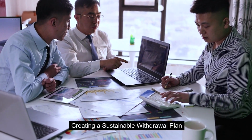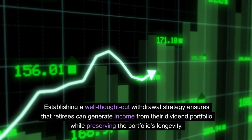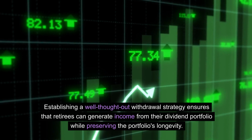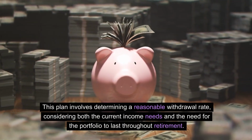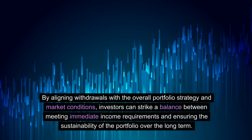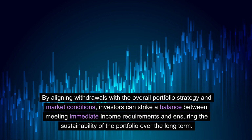Creating a sustainable withdrawal plan. A sustainable withdrawal plan is essential for investors in or approaching retirement. Establishing a well-thought-out withdrawal strategy ensures that retirees can generate income from their dividend portfolio while preserving the portfolio's longevity. This plan involves determining a reasonable withdrawal rate, considering both the current income needs and the need for the portfolio to last throughout retirement. By aligning withdrawals with the overall portfolio strategy and market conditions, investors can strike a balance between meeting immediate income requirements and ensuring the sustainability of the portfolio over the long term.